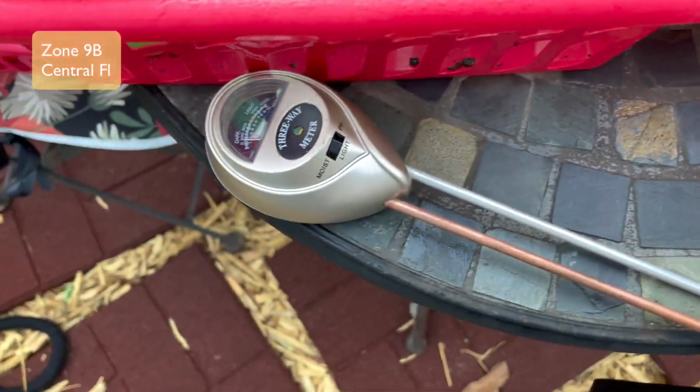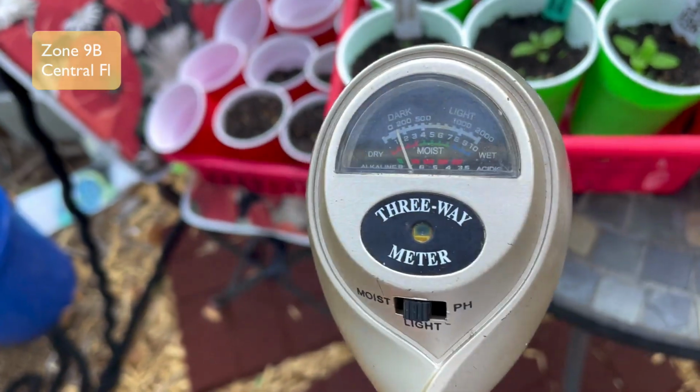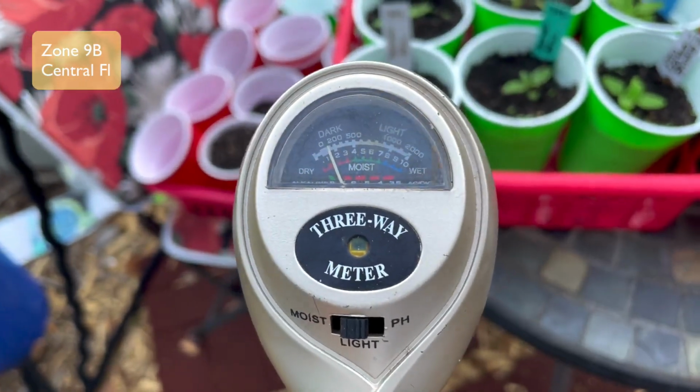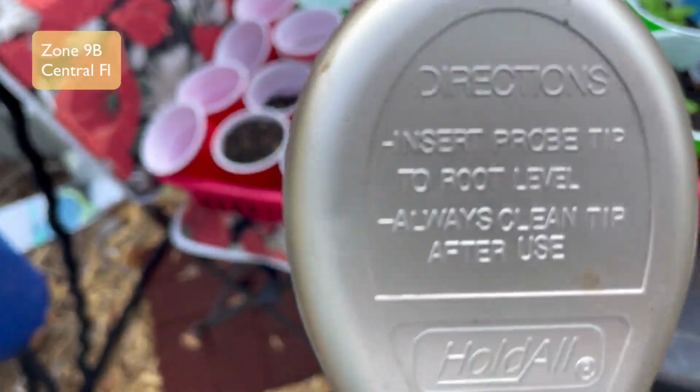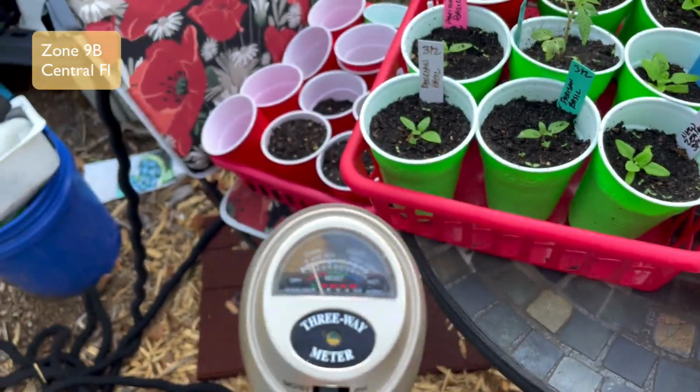So let's see what happened during the night when I was sleeping. I also brought my moisture tester, and this moisture tester actually tests pH as well. It had a little rust spot in there because I think I left this outside, but it still works. So I just want to make sure I don't need to water anything today.